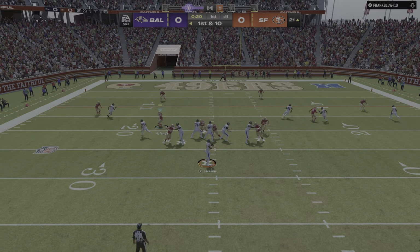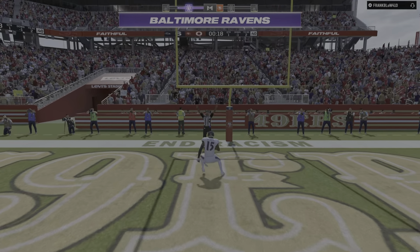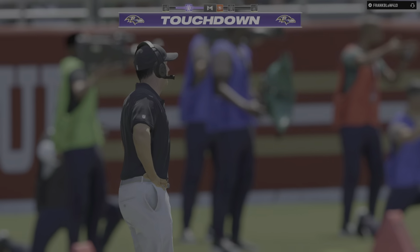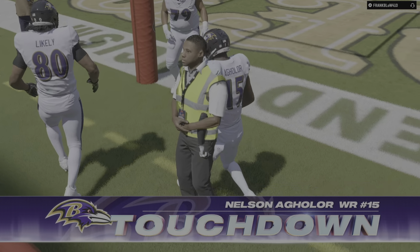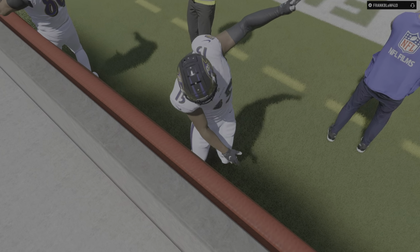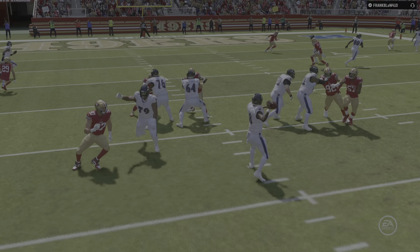They'll throw on first down with Jackson. And it's caught. And in for the Ravens touchdown. Nelson Agholor from 21 yards away. And the Ravens use the early turnover to get on the board first here in this one.